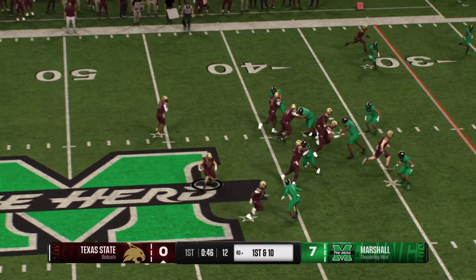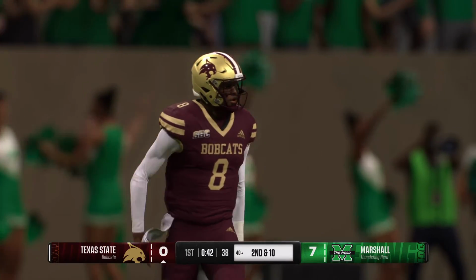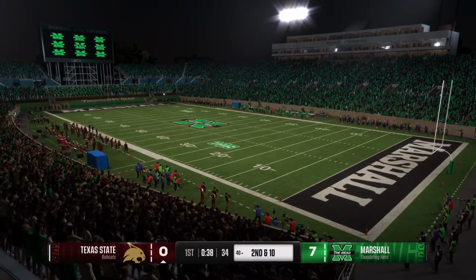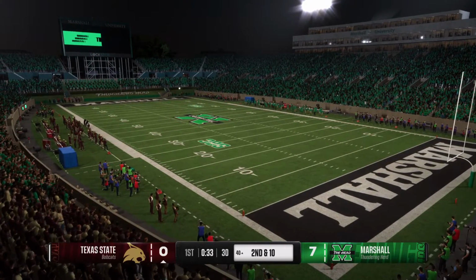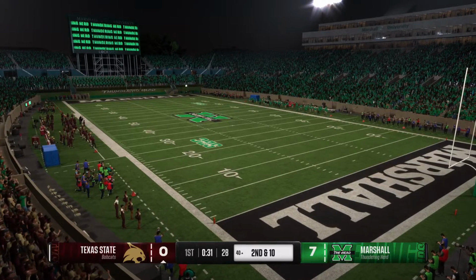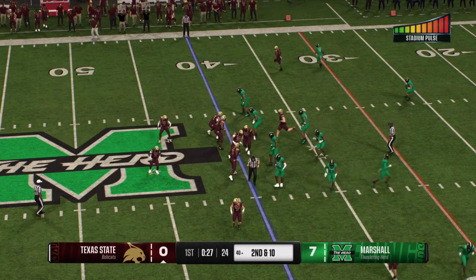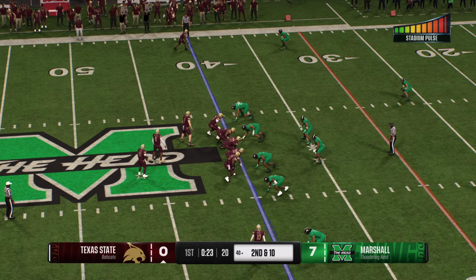Quick touch pass to the receiver. And he was fortunate not to lose yardage on that play, able to wedge it back to the line of scrimmage. I like offenses being creative. I'm not sure if that was the best place to call that play. I think this offense needs to think about just doing things a little bit more by the book. They've got a lot of good playmakers. You don't have to reinvent the wheel this early in the game.